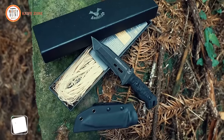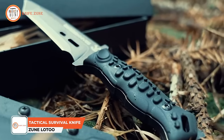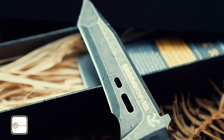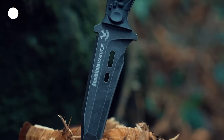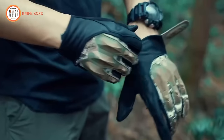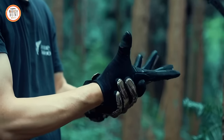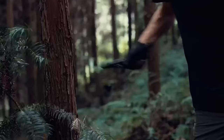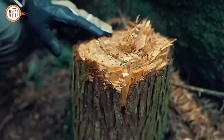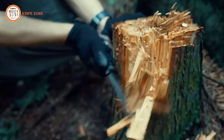Introducing the ZUNE LOTOO Tactical Survival Knife, a formidable companion crafted for the adventurous at heart. Engineered with precision and resilience, this survival knife boasts a D2 stainless steel blade, a robust 6mm thickness, and unparalleled penetrating performance. Designed for versatility and durability, it is not just a tool, but a reliable ally in the face of challenges. The ZUNE LOTOO is not your average survival knife.